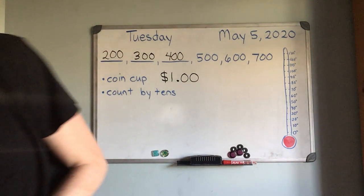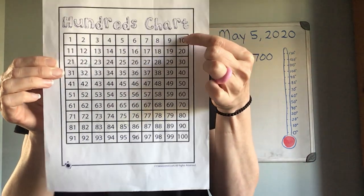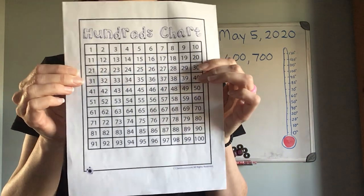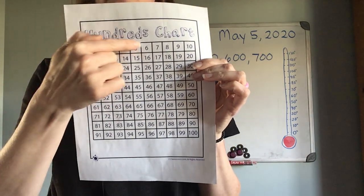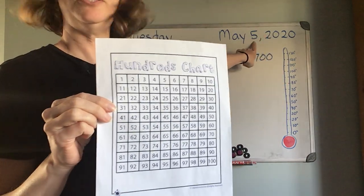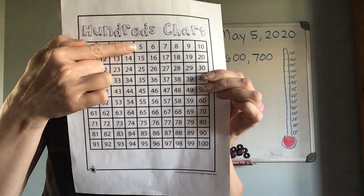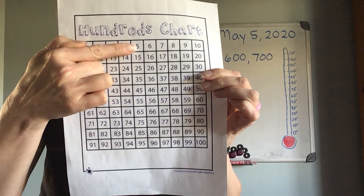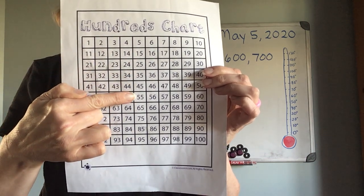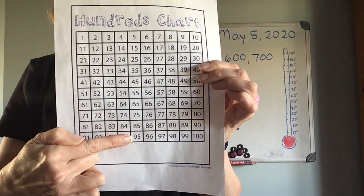All right, so let's count by tens. We're going to get our 100 number chart. And we can count by tens either starting with 10 and going to 100, or we can count by tens starting with any of these numbers at the top. All right, so since today is the 5th, let's go ahead and count by tens starting with 5. Okay, let's do it together. You ready? Go. 5, 15, 25, 35, 45, 55, 65, 75, 85, 95.